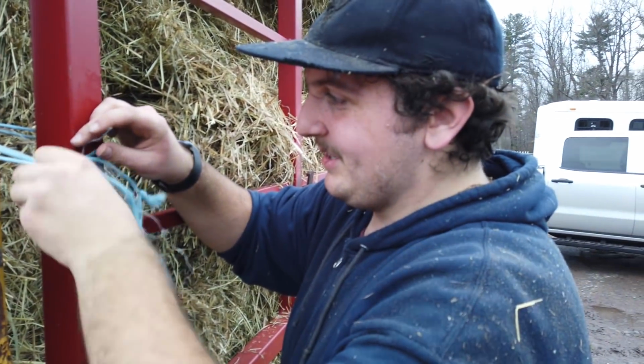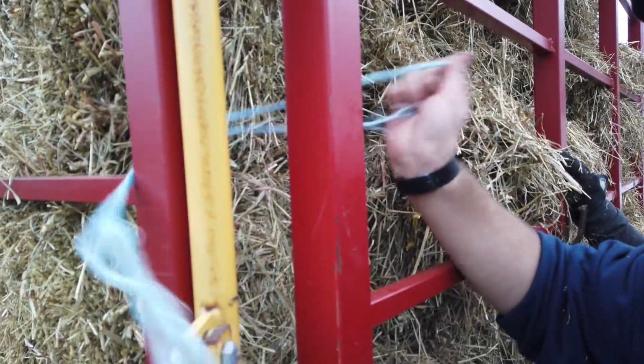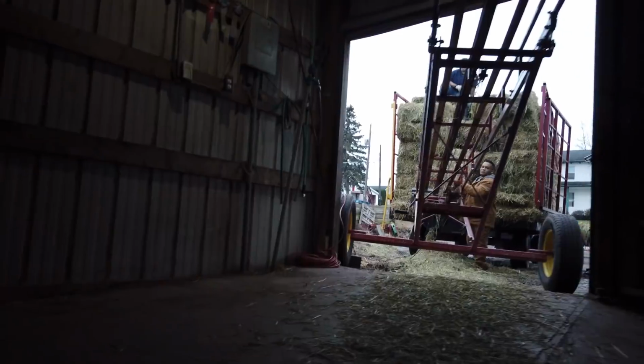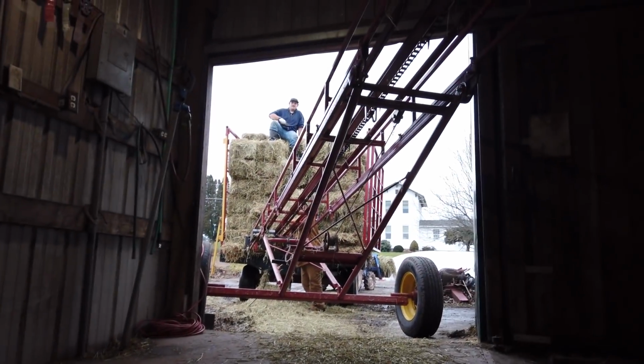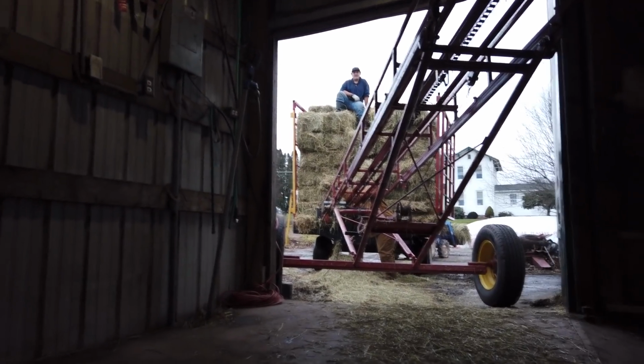Gavin, what are you doing? Trying to untie this. Let's go. Woo! We got it! We have the red wagon backed in, set up with the hay elevator. Gavin and Darrell this time are on the wagon. And Jonah's in the mow with me, which is super spicy. So what we're going to do is we're going to get this on a time lapse, and we'll get this going. We've only got a half hour, maybe 45 minutes of daylight left.